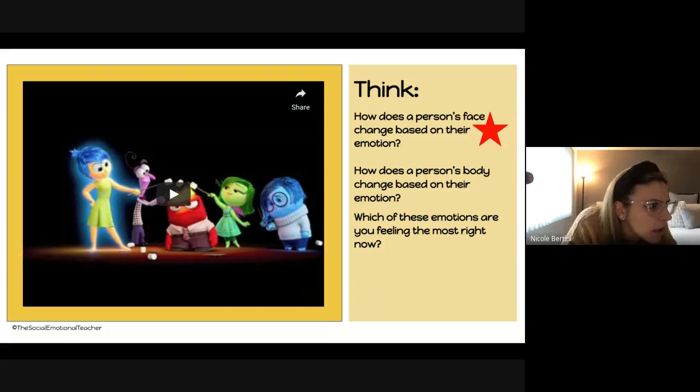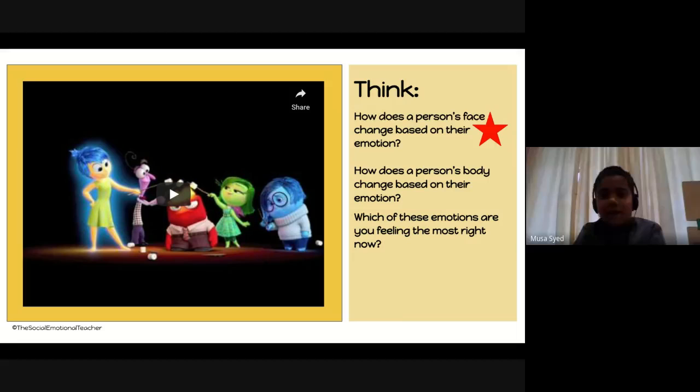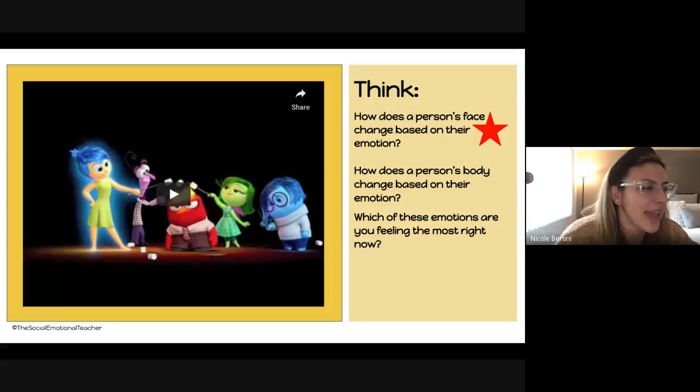How about Musa? Musa, what else might change on our face? Eyebrows, because when you're angry, they go down like this. And when you're scared, they go up like this. Musa, it's almost like our eyebrows jump around on our face. Guys, can you make mad eyebrows right now? Show us your mad eyebrows.